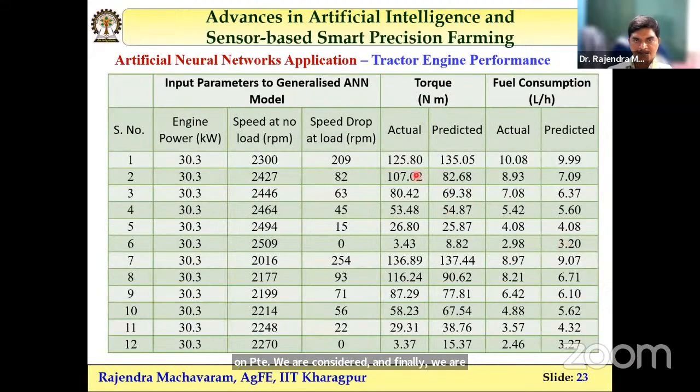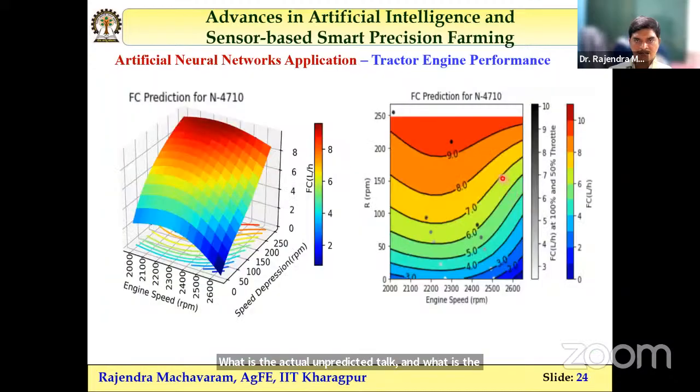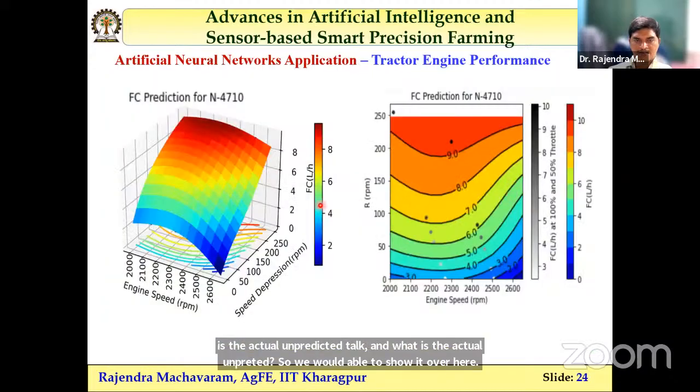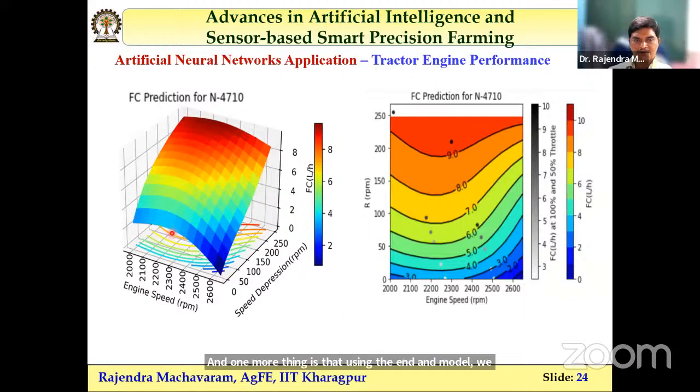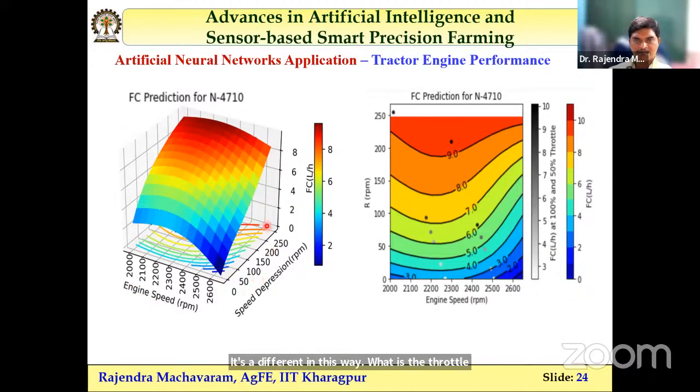And this is the prediction result using the generalized ANN model. We could get the speed drop, the actual and predicted torque, and the actual and predicted fuel consumption results. Also, we could show it over here. And one more thing is that using the ANN model, we could map, at a different engine speed, what the throttle setting is, and based on that, what fuel consumption we are going to get. That particular model we have developed, and we have compared it with the actual data also.